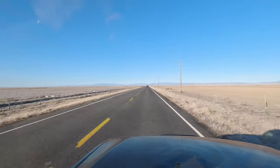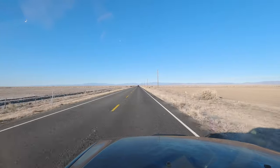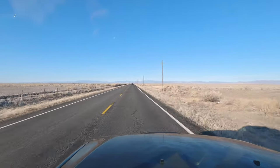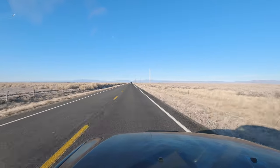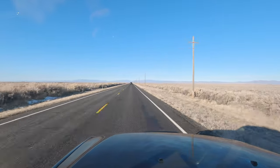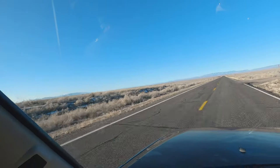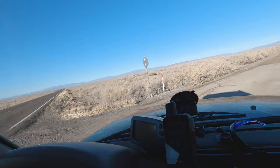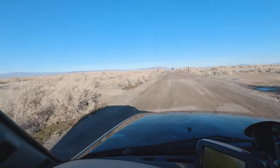So we'll be driving on the pavement for quite some time, just pretty much heading west like this to get us deep into the West Desert. Looks like we are busting off the main highway. Get out here in the dirt.